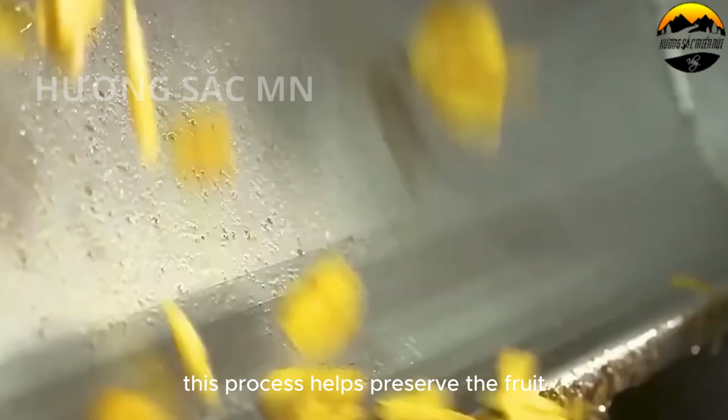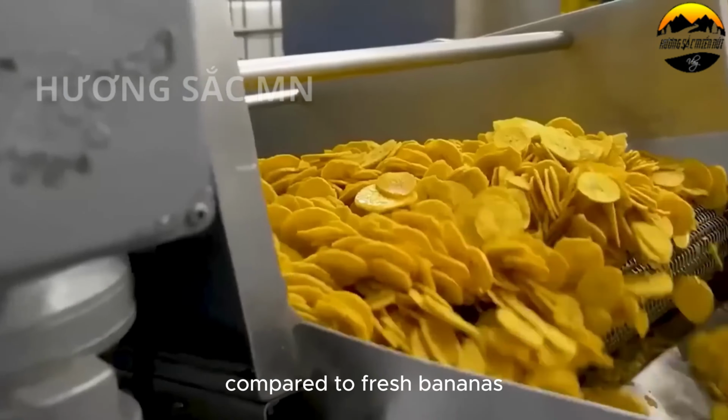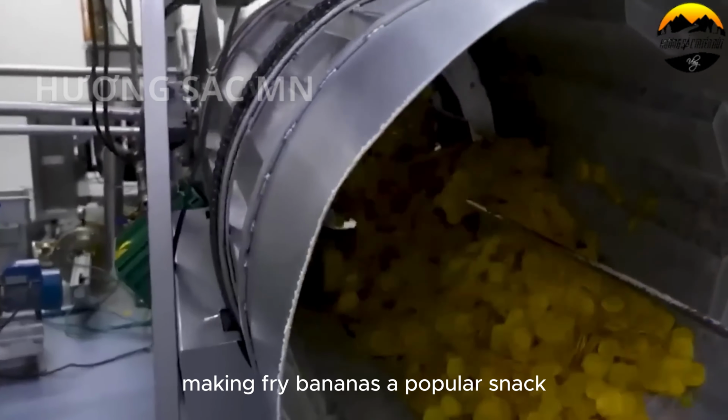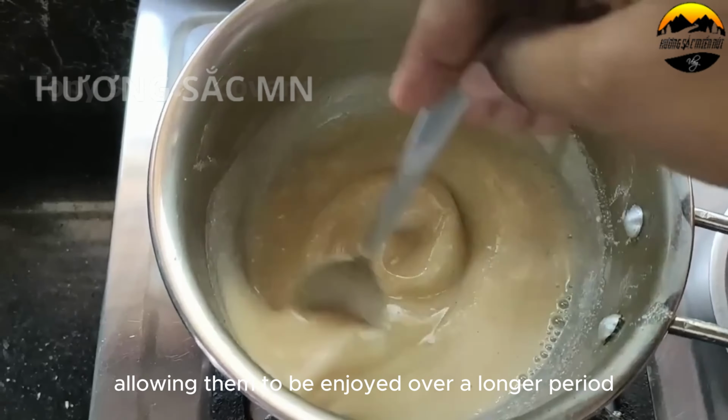This process helps preserve the fruit, making it less prone to spoilage compared to fresh bananas. The heat also imparts a golden color and rich taste, making fried bananas a popular snack. By reducing moisture content, frying increases shelf life, allowing them to be enjoyed over a longer period.